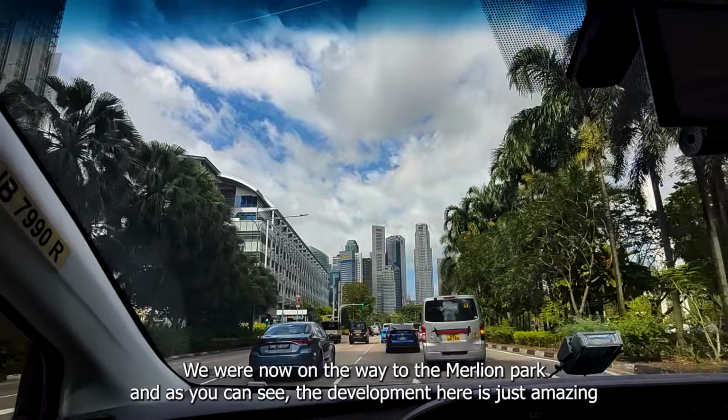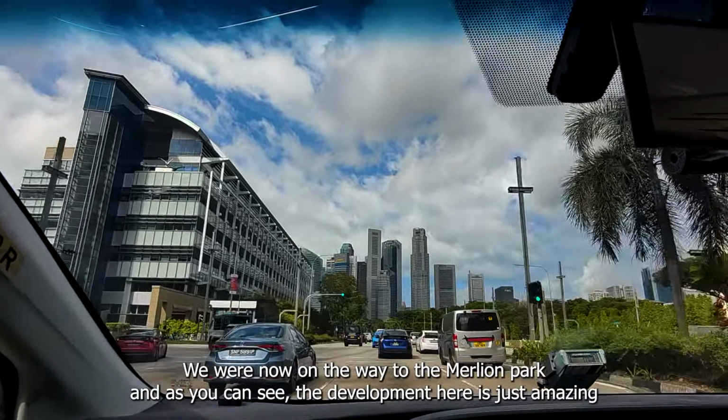We were now on the way to the Merlion Park, and as you can see, the development here is just amazing.